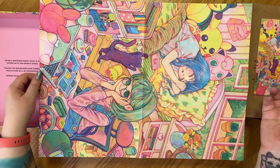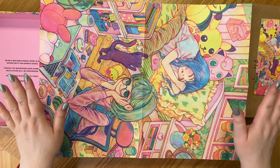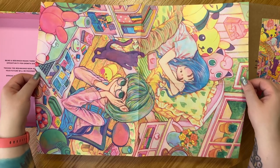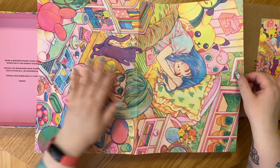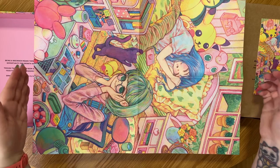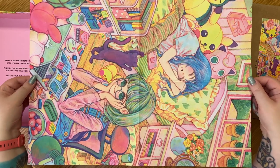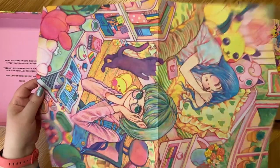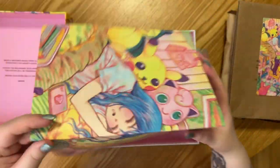So yeah, what is that, A2? Oh no, sorry, A3. Gosh, getting my sizes mixed up. So I think A3 size, A2 is a lot bigger. But either way, I think it's a very good size, not too overwhelming and not a teeny tiny poster either. So that is going to come in very handy very shortly.